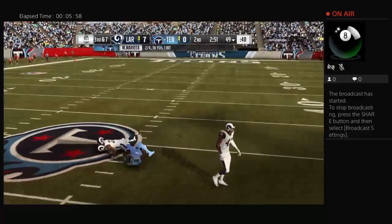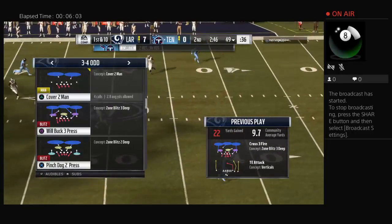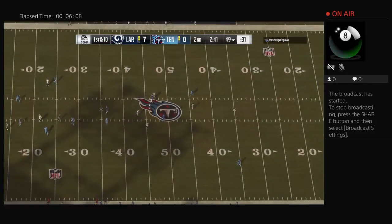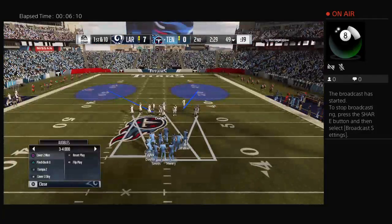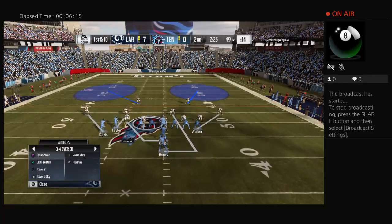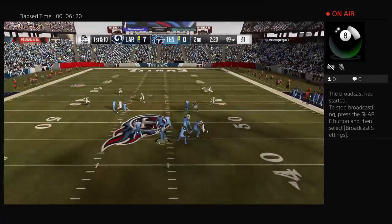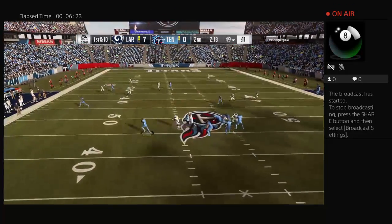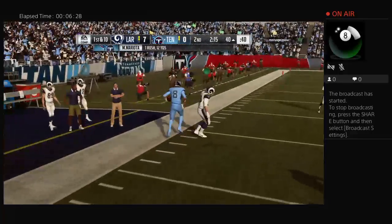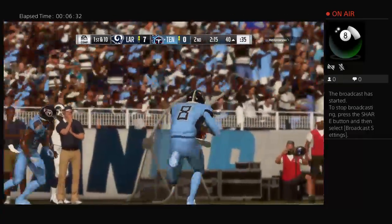The open man is Smith, and he takes this one just shy of midfield all the way to the 49. They convert on 3rd with a gain of 22. Mariota now. Buying time to his left. And he'll be out of bounds, able to take it down to the 40. Back-to-back nice plays, 12 yards that time and a first down.